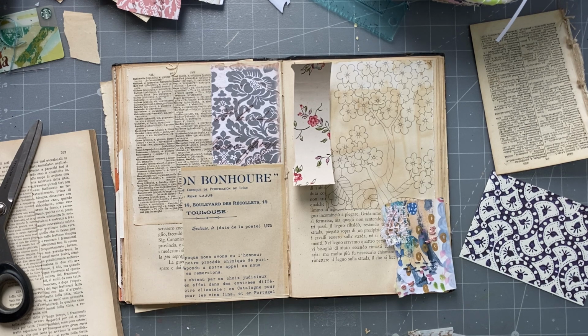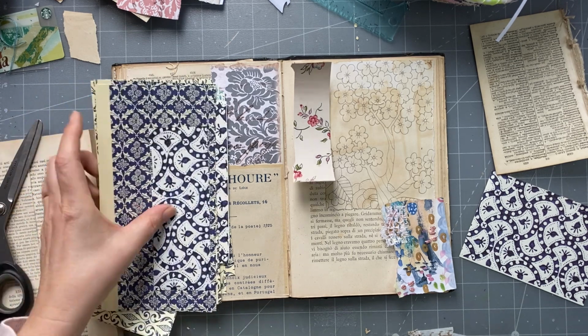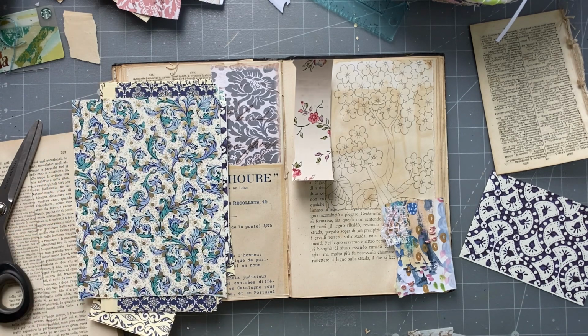Here's more. Listen, I've got some more here. Excuse me. Look at all of these. I didn't know I had all of those in here. And that one. Let's see.